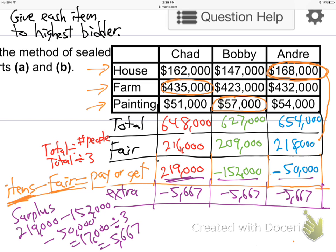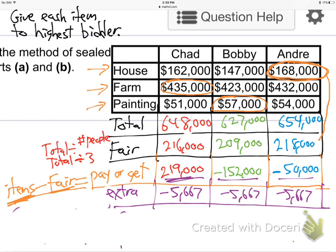So down here now we have the final. We're ready to calculate the final story. What's the final story? It is this. Final. Then you just do these numbers. 219,000 minus 5,667 is 213,333.